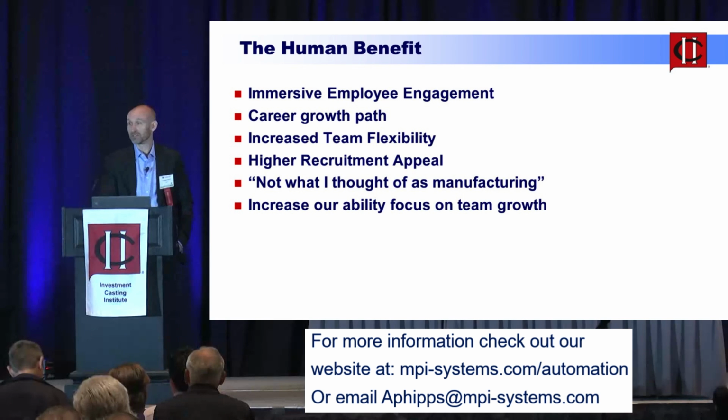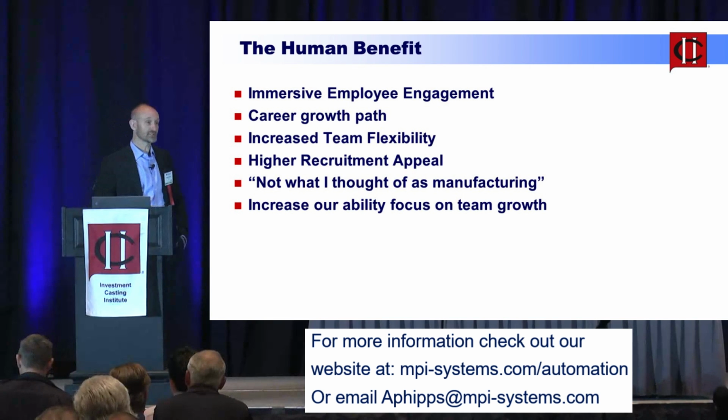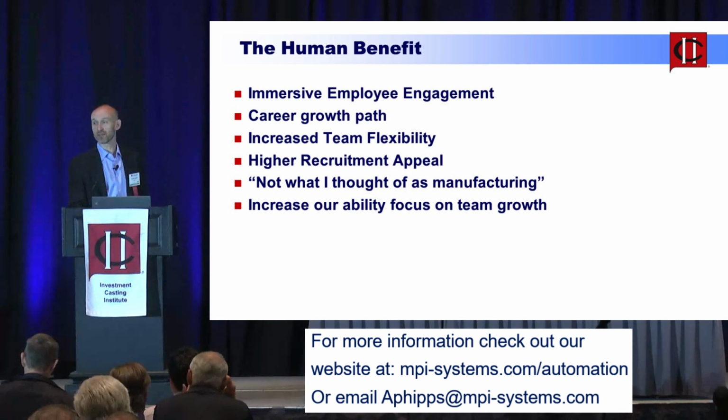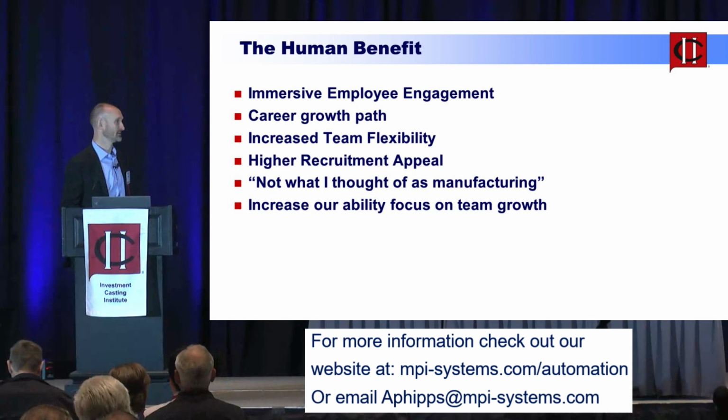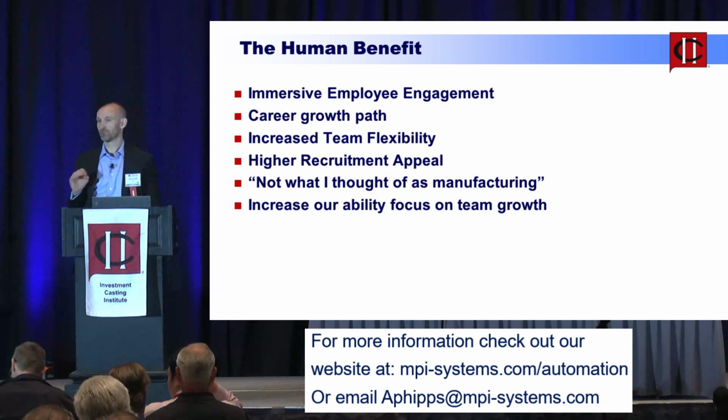The human benefit, and this is the part that I really love and am very passionate about. It's allowed us to have a really immersive employee engagement. What do I mean by that? I mean that when an employee comes in on day one, they are creating value for MPI. It is a huge boost to their confidence and their feeling of success within the company.